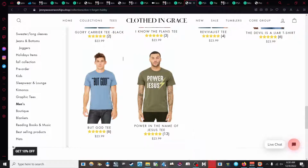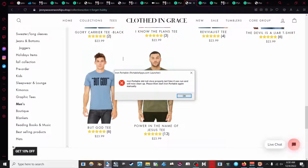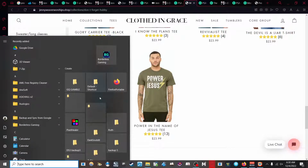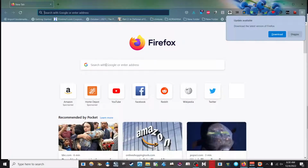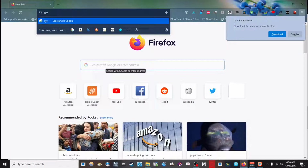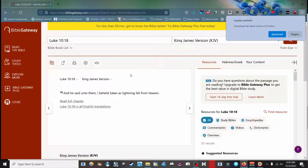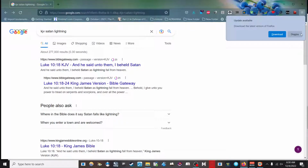I may have to open up a whole nother browser, and I may just do that just so I can. Okay, KJV. Satan fell like lightning. Maybe you know the verse. Satan, lightning. It will get the verse that I need. Okay. Luke 10:18, and he said unto them, I beheld Satan as lightning fall from heaven. Satan is always associated with lightning.